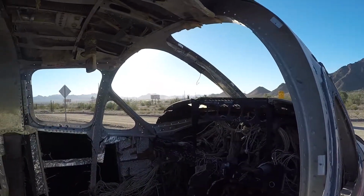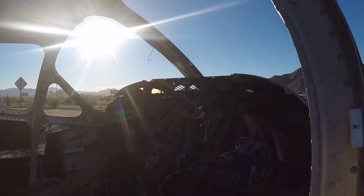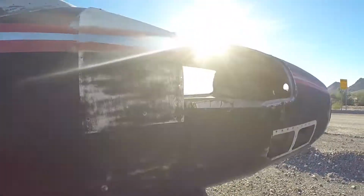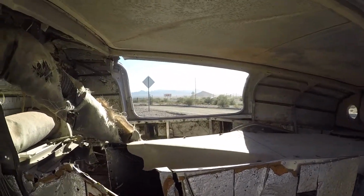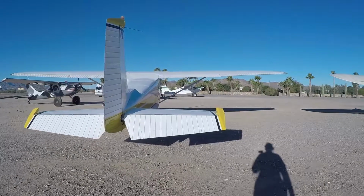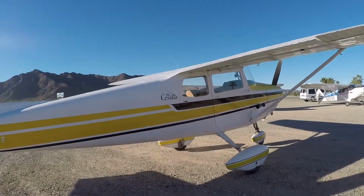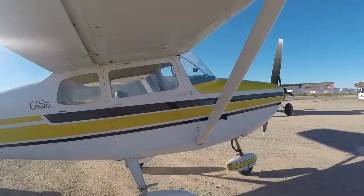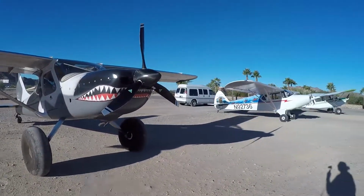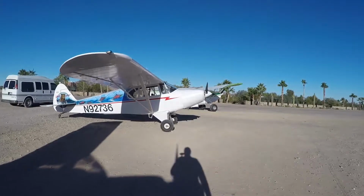Well, there's nothing left of this one. I even got it sitting on a big old tire right here. I like this yellow one. The Cessna. And we're back at the van. On we go. Let's see what else we can find today.